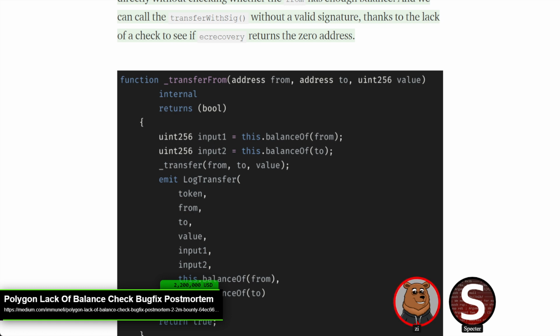But the fact that transfer exists, like either they're expecting everywhere to do that check.